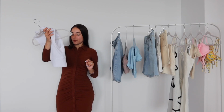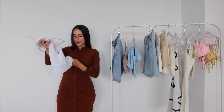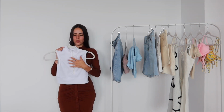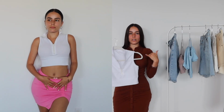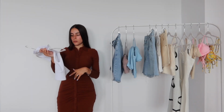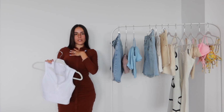This top I actually wore the other day to go and clean my car, so I actually kind of got it a little bit dirty. I love that it has a zipper, so if you want to do a little bit more of a sexy look, you can definitely do that and unzip it. I actually like to wear it a little bit more open, and I love the collar and how it sits when it's actually open on.